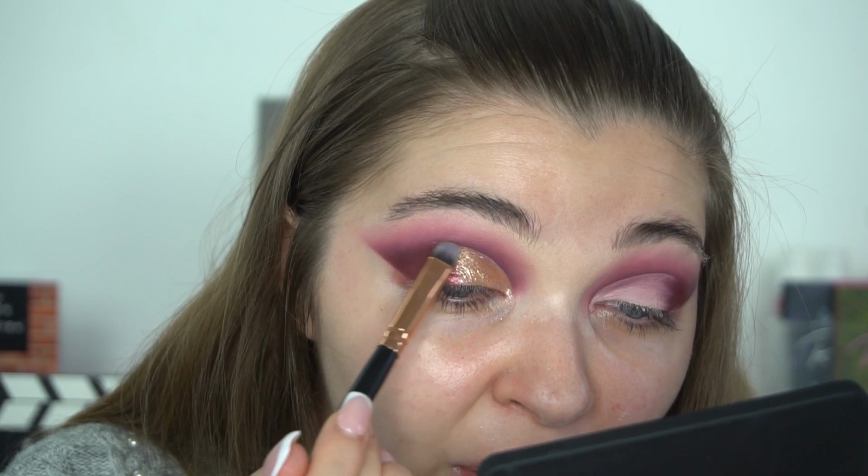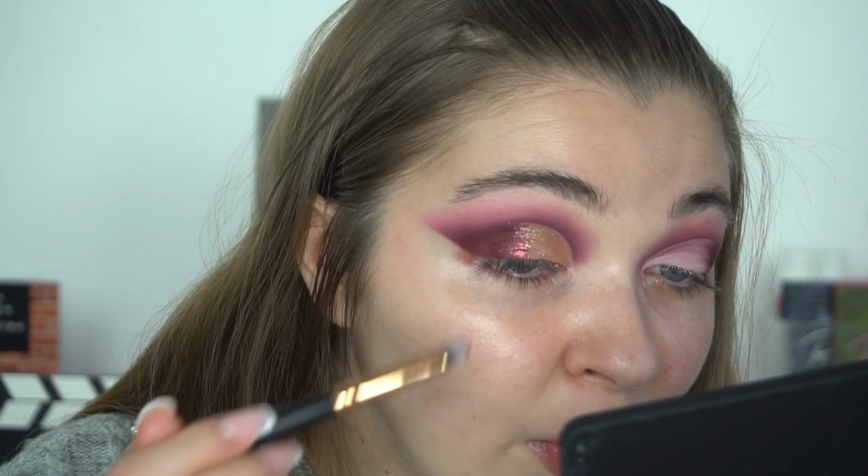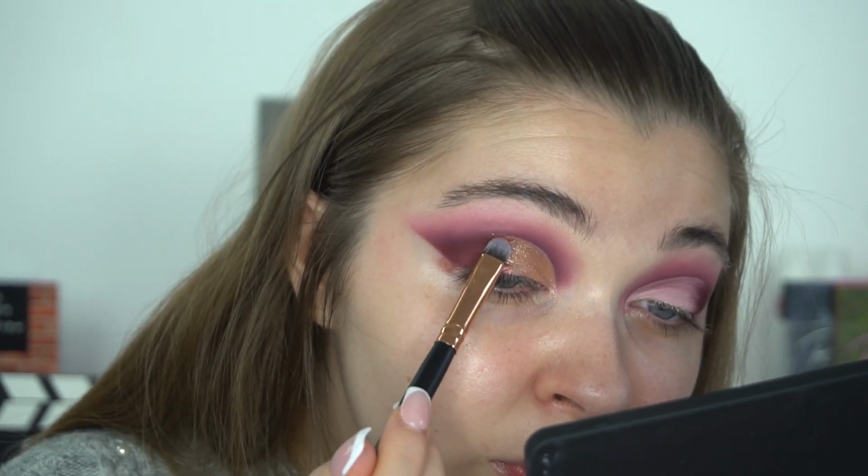I feel like it goes perfectly with this matte, so I'm literally just taking the same brush as well, by the way, guys. So I'm going to go ahead and do this eye off camera, put my lashes on, the rest of my face makeup on, and then we'll be back to talk about how I feel about the palette and that kind of thing. So yeah, I'll be right back.